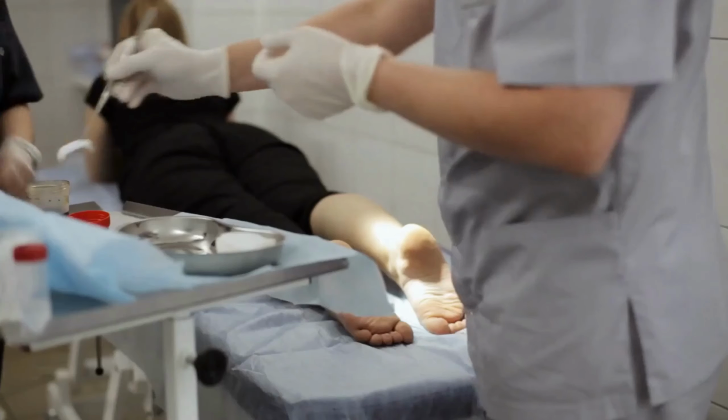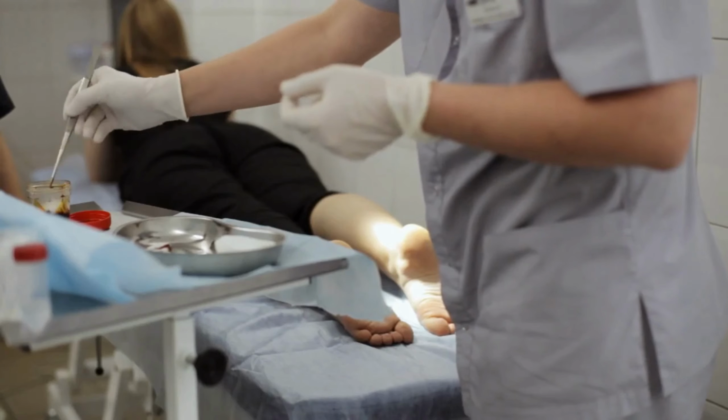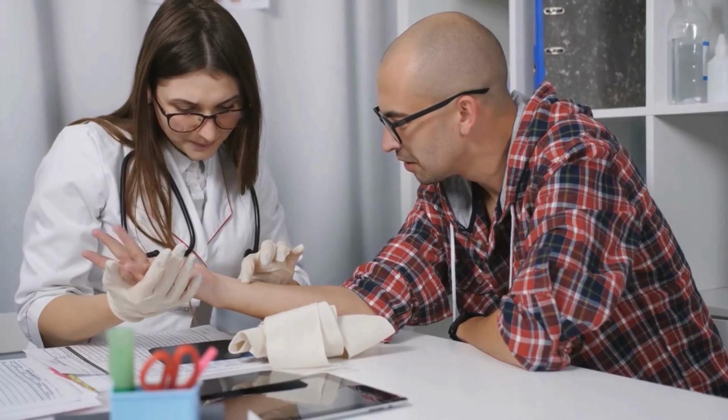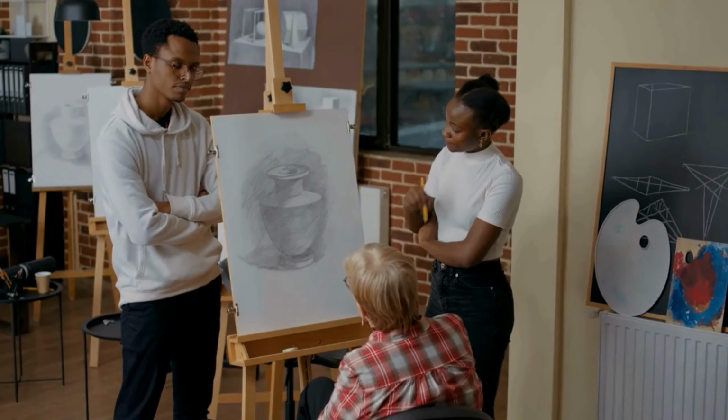Remember, while these tips can help you increase your blood sugar levels immediately, it's important to consult with your healthcare provider or diabetes educator for personalized advice and guidance. They can help you create an individualized plan based on your specific needs and circumstances.